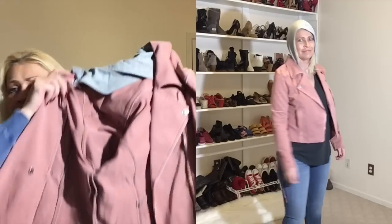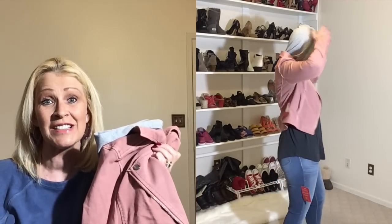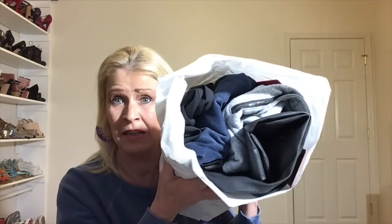This jacket is not lined. I know, you'll get a better... $158. Oh my goodness, this is expensive. Let's hope for some sale items in this next bundle. This is the next bundle.